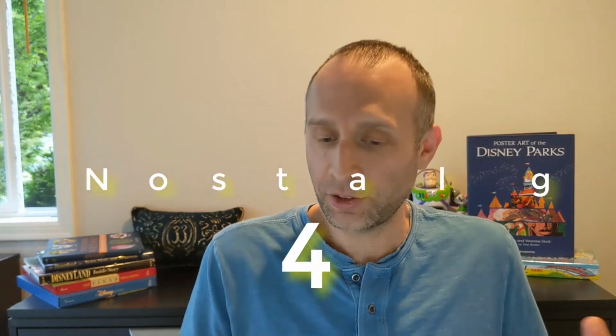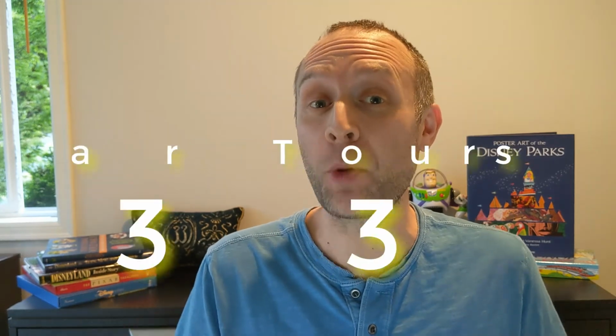For nostalgia, this is another ride I really used to enjoy with my dad as a kid before I got motion sickness, but sadly, no fond memories of trips to Tatooine, so only a 4 for Star Tours. Alright, let's count it all up. Looks like Star Tours comes in at 33 points, edging out the Matterhorn by just one single point.